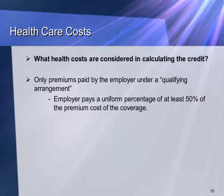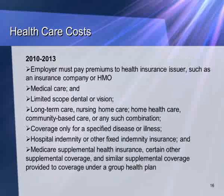What health costs are considered in calculating the credit? The IRS notes that only premiums paid by the employer under a qualifying arrangement are counted in calculating the credit. Under the qualifying arrangement, the employer pays premiums for each employee enrolled in health care coverage offered by the employer in an amount equal to a uniform percentage, not less than 50% of the premium cost of the coverage. Sarah, please tell us more about the health insurer and health insurance coverage aspects of the credit.